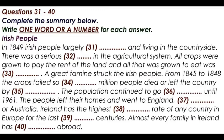All crops were grown to pay the rent of the land, and all that was grown to eat was the potato. This was fine until the potato crop failed, as it did from 1845 to 1848. The stories of what happened in those times live on in the popular culture of Ireland, and I won't tell them here, but the result was that 2 million people died or left the country by 1851.